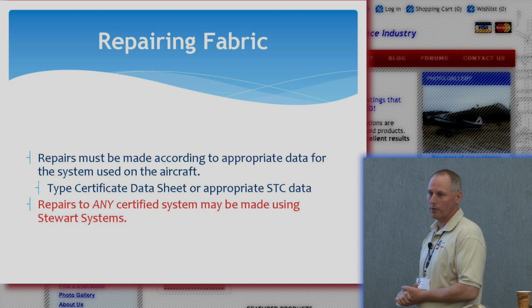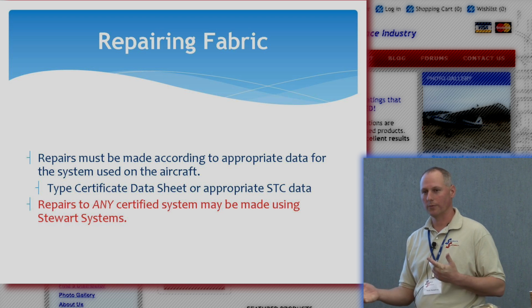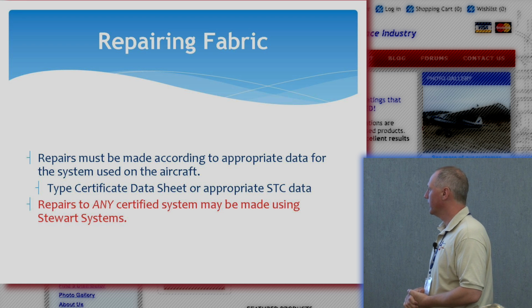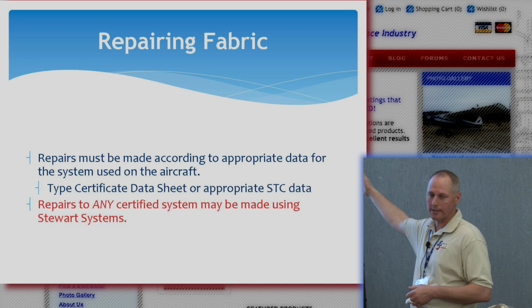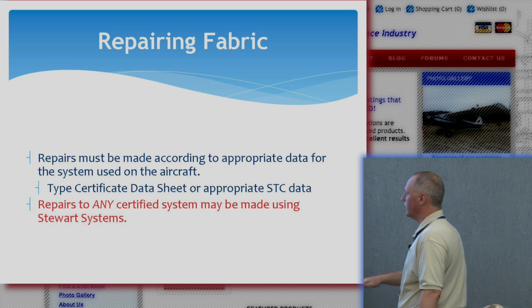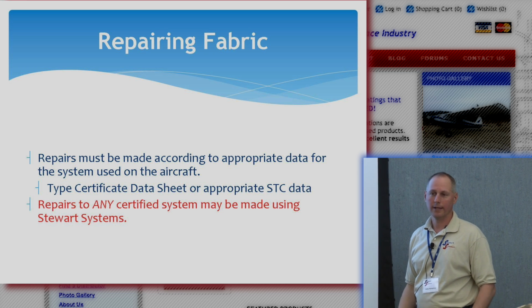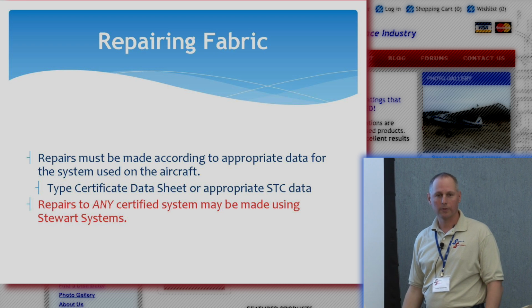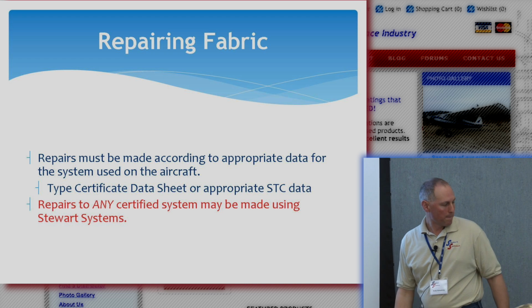Repairs must be made according to appropriate data, right? So we have to know what it is before we can determine what the appropriate data is. We talked a little bit about appropriate data: type certificate data sheet, STC data, various forms of that depending on what it is. And like we said before, you can repair anything legally with our system using our STC. If you can't identify it, you know you're okay with our system. So that's a huge thing for us.